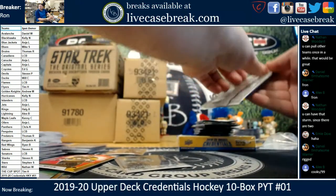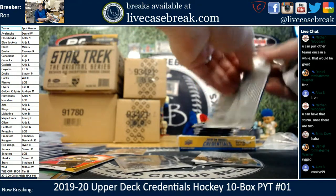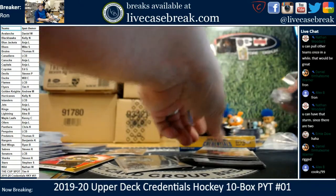Did you guys, so, Alex, that reminded me of a story I read today. So the theory always was that the Cooks out of 99 swap was a Tom Brady rookie auto.